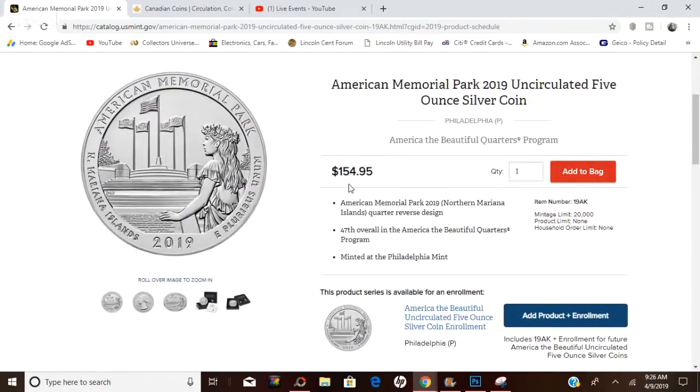Well, let's go ahead and take a look at the price. Of course, we're talking $154.95 for the uncirculated 5-ouncer, which in today's melt value is pretty spot on, just about. Price of silver today is what, $15 an ounce. So there's really not a whole lot of premium associated here. By the time you factor in shipping, you'll probably be looking at about $15 above melt value for one of these uncirculated 5-ouncers. What I can tell you is it's minted in Philadelphia.